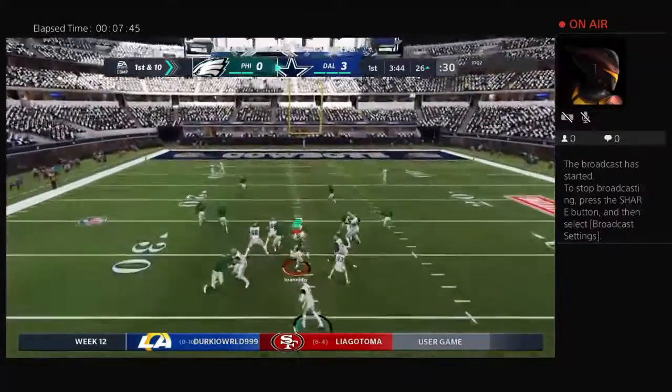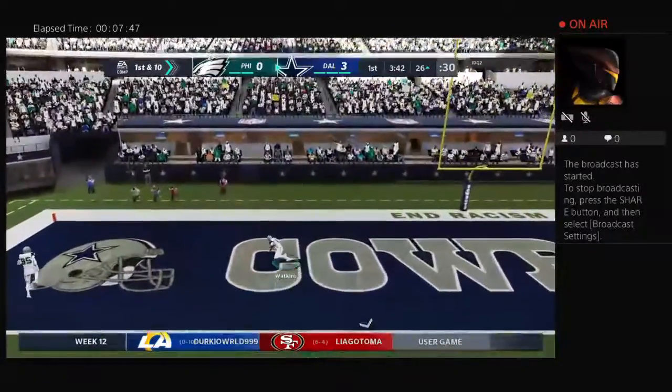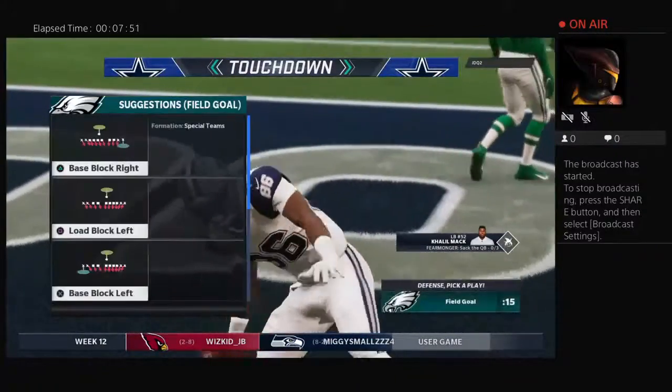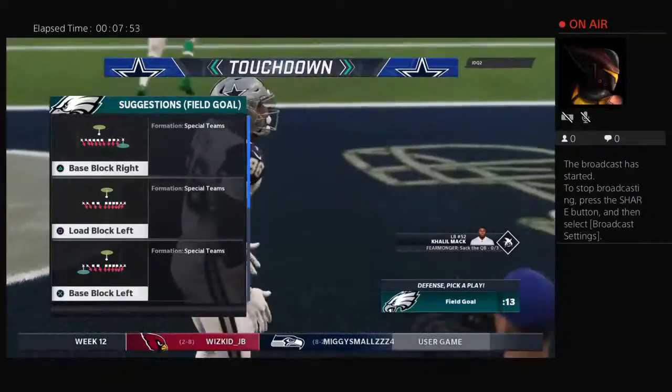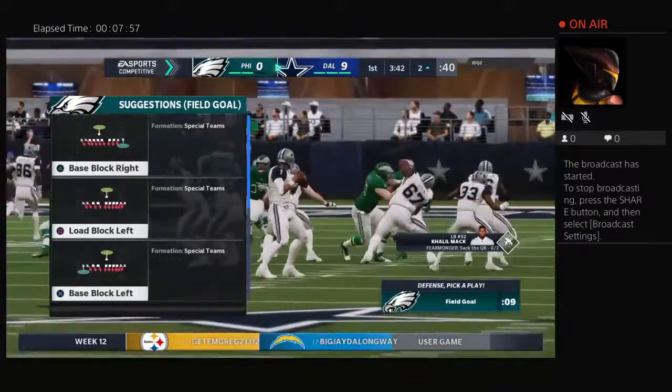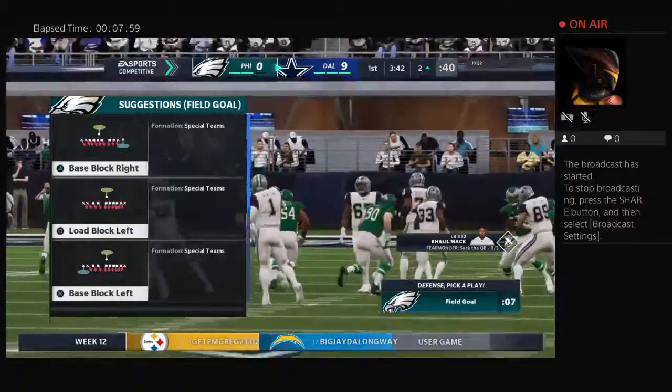Now following the interception, here's Newton. And that is caught. Touchdown, Cowboys. Quez Watkins, his 6th touchdown of the season. And the Cowboys, they push out in front further.